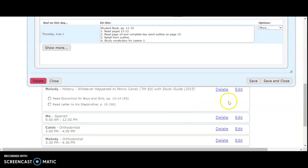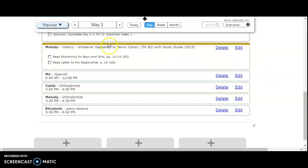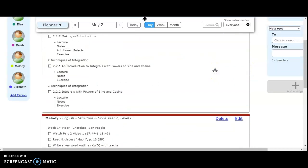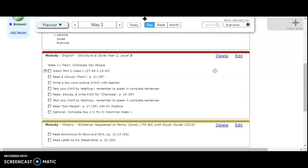Okay, yep, it did that, so we save and close. Let me just hurry and do the others. See how that one doesn't show up in her schedule for today anymore? Let me do these real quick.